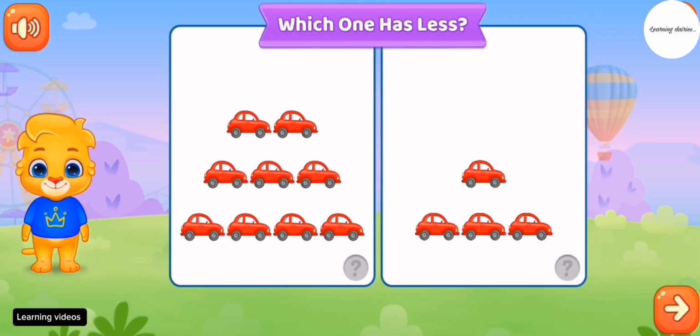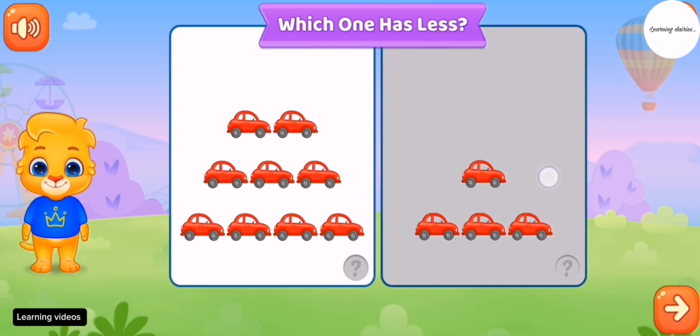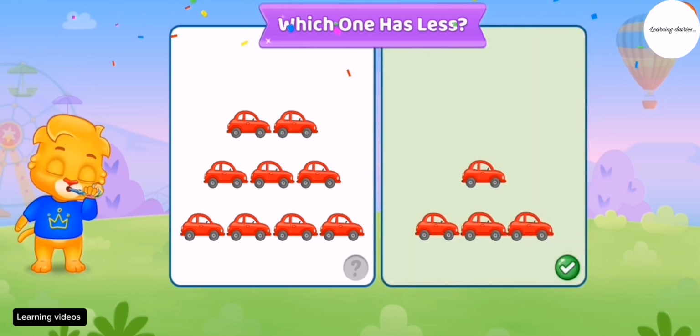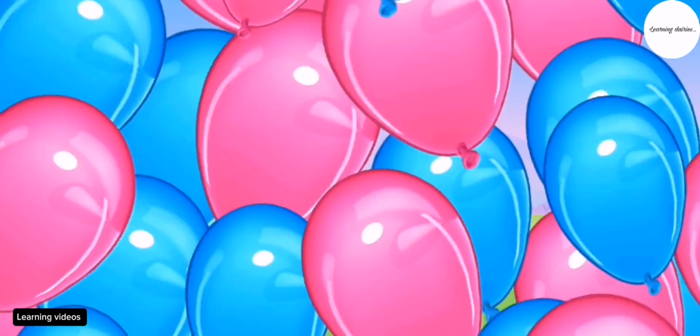Which one has less? Woohoo! Pop the balloons.